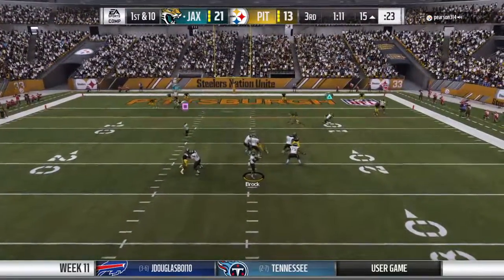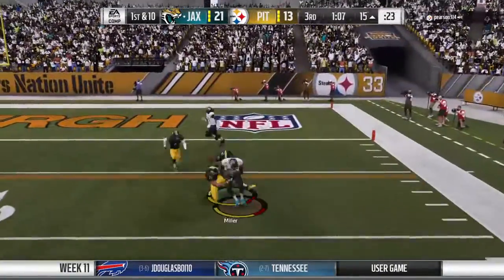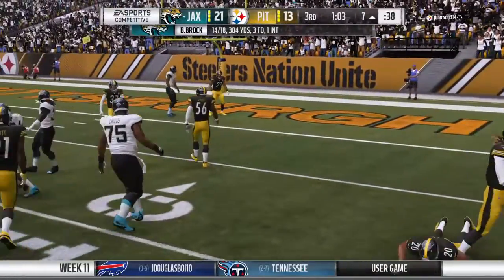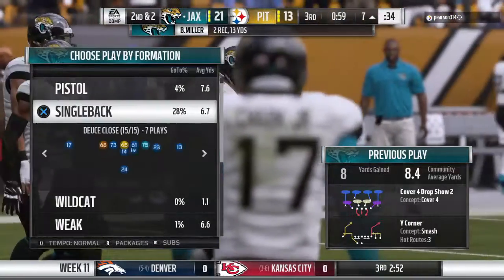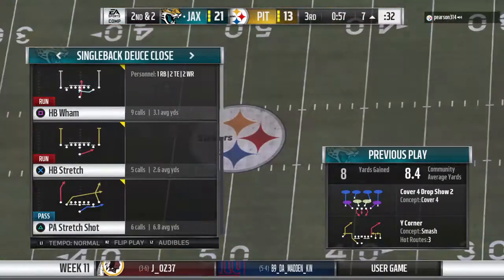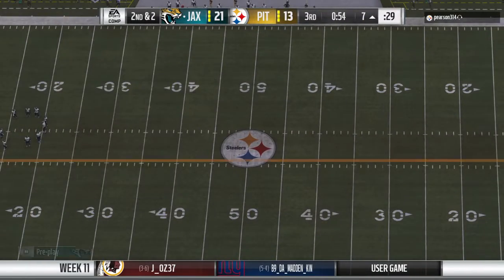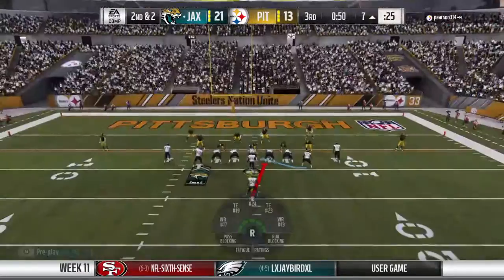Operating from the gun, Brock. This will be caught just inside the 10. And here he'll get it down to the 7. It's an 8-yard pickup, and it'll make it a 2nd down. Everyone's got to be able to catch the football. Doesn't matter what position you play, but if you're on offense, be aware a ball may come your way. Facing a 2nd and 2 after that last catch, good for 8 yards.